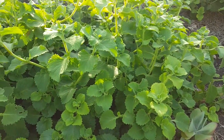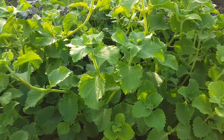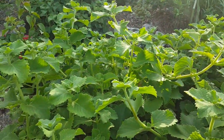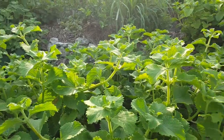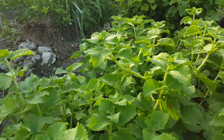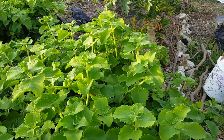I've just never seen it grow so big. So I'm really pleased at the success that I've had, but I need to make sure that I manage it. I'm taking cuttings for friends, and just spreading it around, so whoever wants some can have some, because it's a really good herb to have.